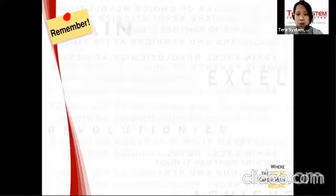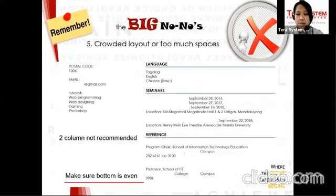Okay. And then another thing would be crowded layout or too much spaces. I've seen a lot of 2-column resumes. I do not recommend this for students and for new graduates because you do not know how to balance the information on the left side and on the right side. It has to be balanced. Like this one that I've shown you, the content of the left side is not even with that of the right side. So aesthetically it doesn't look good.